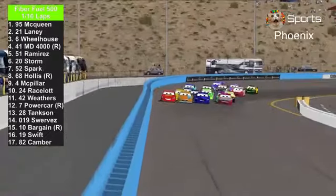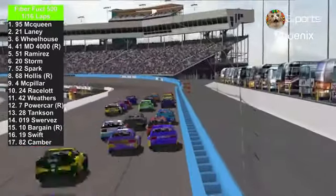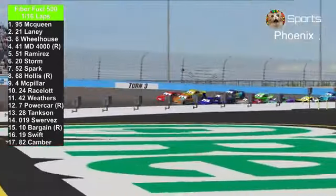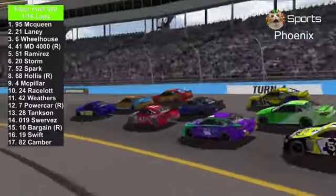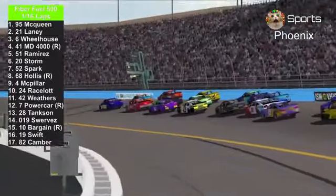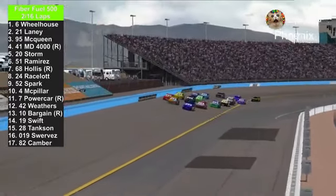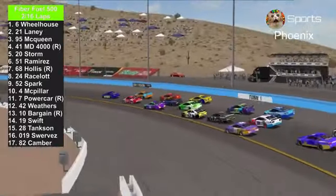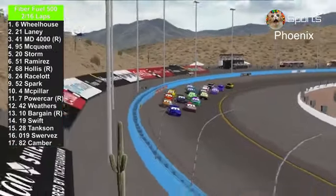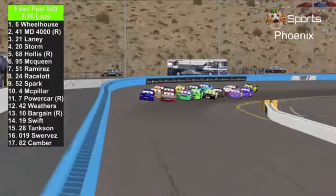They're four wide already. Ryan Laney, Bubba Wheelhouse. Now they're three wide. Behind the pack, who's going to lead lap one? Now it's Bubba Wheelhouse in the lead. Master Dragon 4000 is trying to improve, like I said earlier before the race started. Now Master Dragon 4000 is in second place.